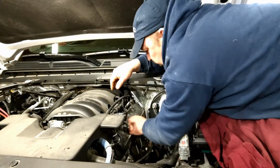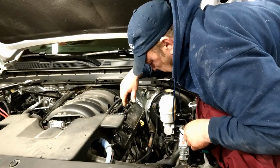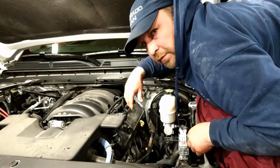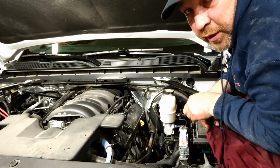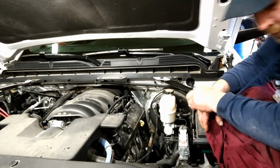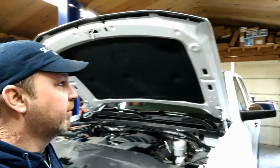Got the oil cover on. I've already checked and verified the oil level. So I believe we are ready to go. Let me pick up some tools and we'll get motoring. All right, guys. I think we're ready.